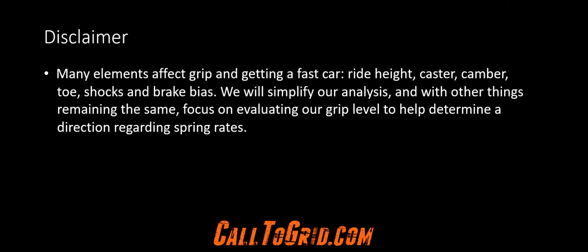A quick piece of content to show you how evaluating your grip can point you in a direction when it comes to selecting a spring rate. First, a disclaimer. There are many elements that affect grip in getting a fast car. These include ride height, caster, camber, toe, shocks, and brake bias, to name a few. We're going to simplify the analysis in this video, and with other things remaining the same, focus on an evaluation of our grip level to help to determine a direction regarding spring rates.